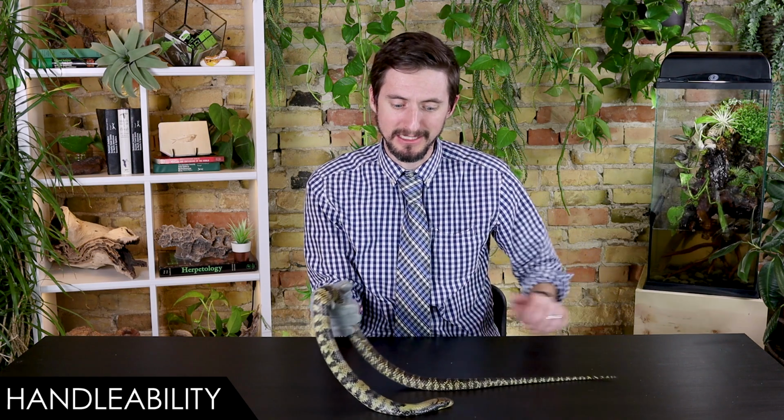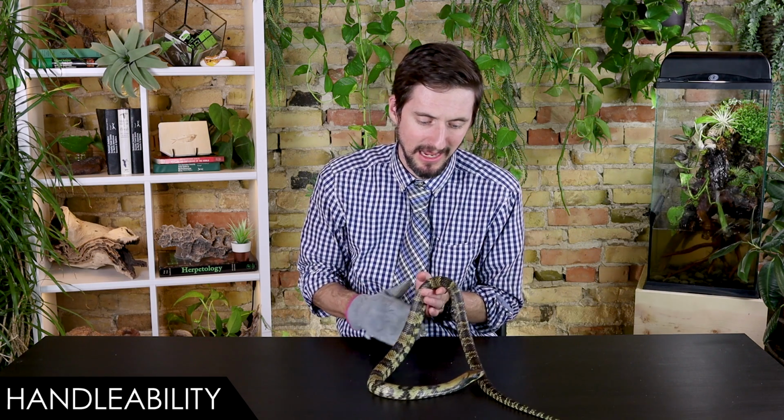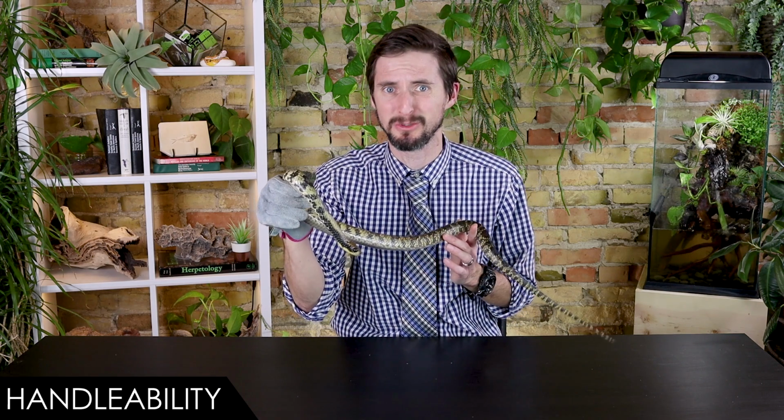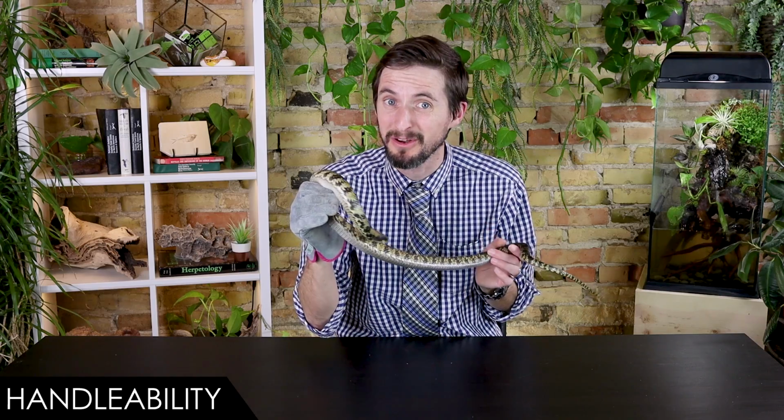And then he was whipping his tail at the side of the enclosure. This is something I've only seen false water cobras and lots of lizards do. There's no other snake I know of. I'm sure there are others that do it, but I've never seen other snakes do this. And that is something that false water cobras will do.